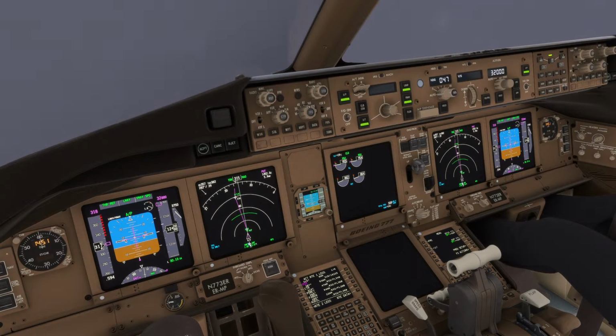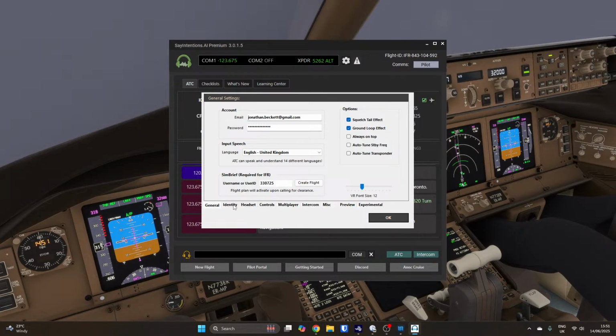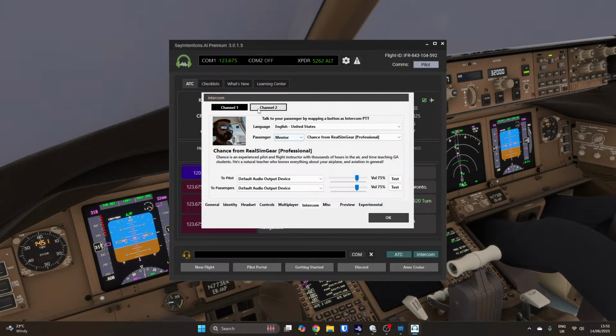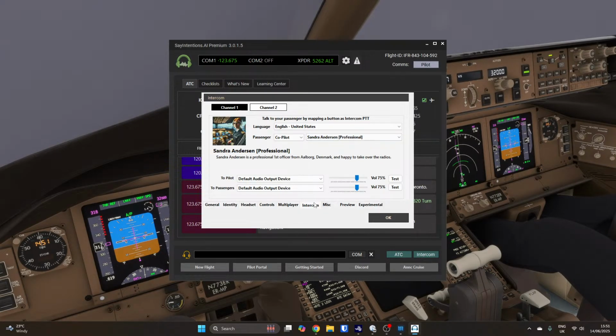It's great, isn't it? See, we can have a co-pilot in the cockpit with us as well. I've not really tried this. If we go into intercom, we can say channel. We've got cabin crew on channel 2. Instead of the mentor on channel 1, let's ask for a co-pilot, and we can choose who it's going to be. So various different ones. Let's go for Sandra Anderson. Okay.